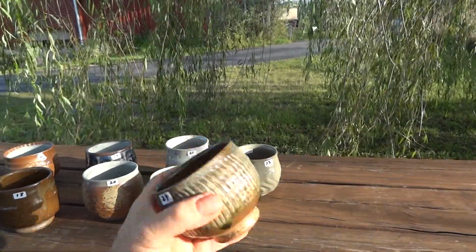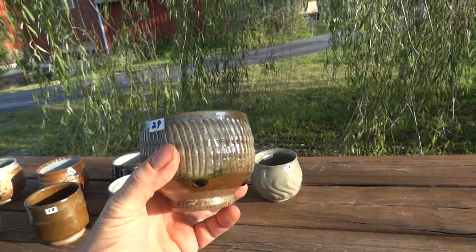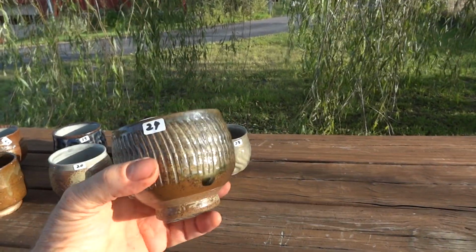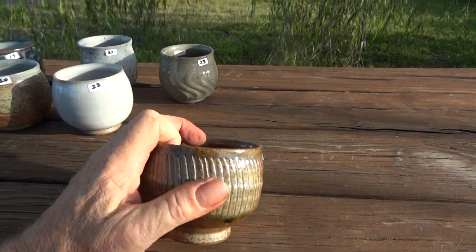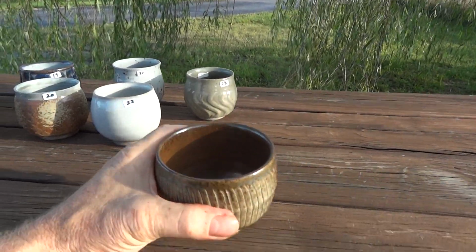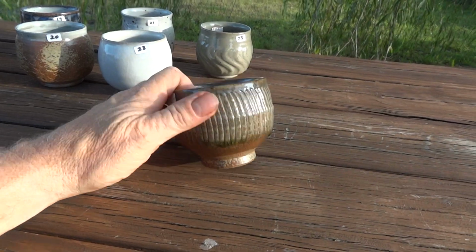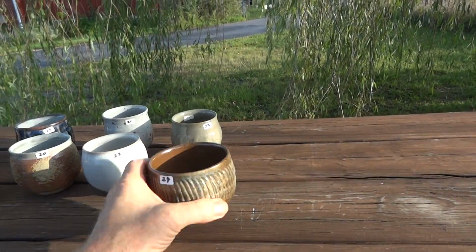is my Farmer's Field glaze, and I think I've sprayed wood ash over the top of it quite heavily. Hence these sort of globular bits where it's run down. This has a very slight roughness to the feel. When you pick it up, it feels quite secure in your hand because it's got a very slight texture there. I mean, I know it's got these lines, but it's also got a certain slight roughness there. But it's okay though. Alright, that is number 24.